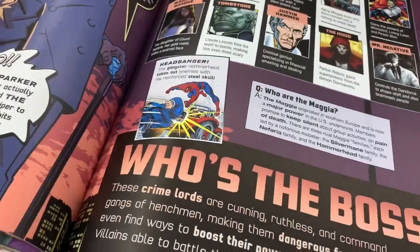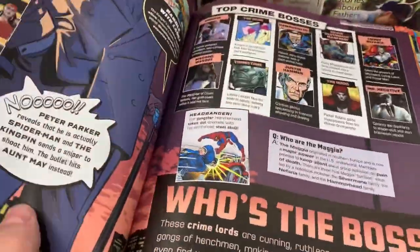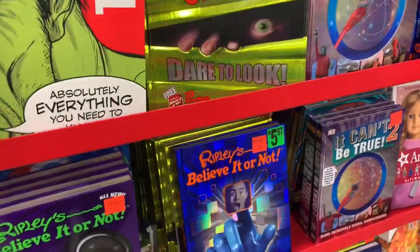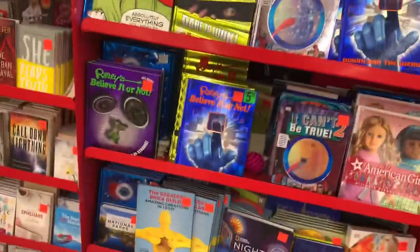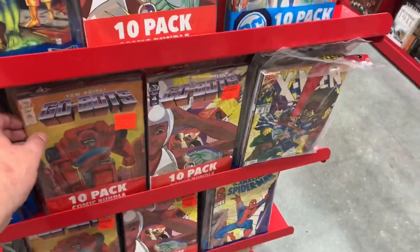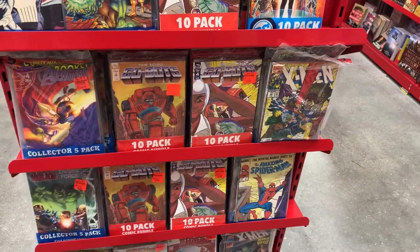Kinda neat. I don't know. It's kinda neat. I wish they had that big book that Shabby was showing off though. Comic book sets. Oh my gosh, GoBots comic books. Interesting.